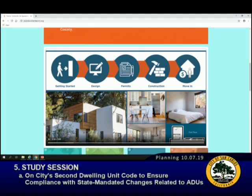I wanted to show that video just as sort of an overview of what we're looking at in terms of second dwelling units.